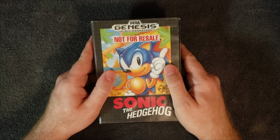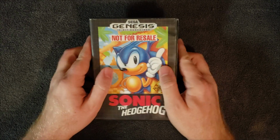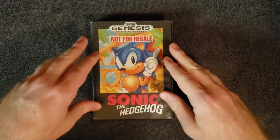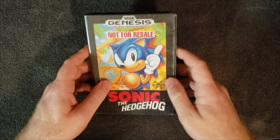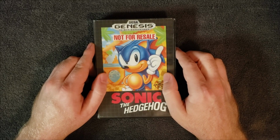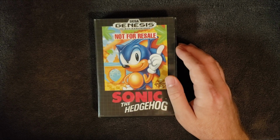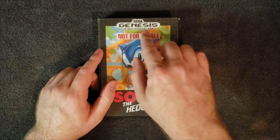Anyhow, you could almost say that inherently makes them somewhat collectible, but I wouldn't mind having a standard copy, but that's okay. So this is the first Sonic. It's funny, we'll start to notice a shift in the way this looks.